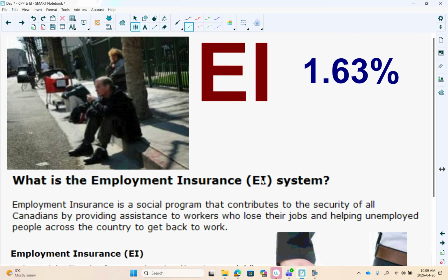EI rate. Employment insurance. What is employment insurance? It's a social program that contributes to the security of all Canadians by providing assistance to workers who lose their jobs, and it helps unemployed people across the country to get back to work. It helps seasonal workers, like we said, fishermen or construction workers, or supply teachers. They only work certain times during the year. The employment insurance rate at the time I made these slides was 1.63%.